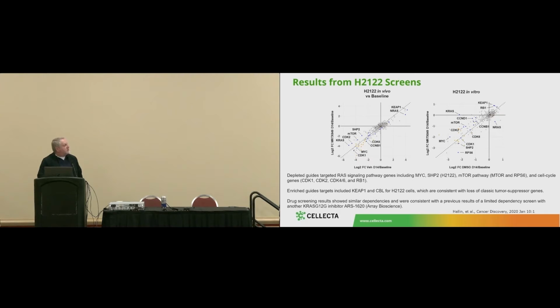So they did this with a small library targeting about 400 genes, and then they were able to correlate that they got similar dependencies, even though somewhat the data looks different because you get different results from in vivo than in vitro, or different responses in some cases. But they were able to then qualify and make sure that the essential genes that were involved in the mechanism of action were also active in vivo.